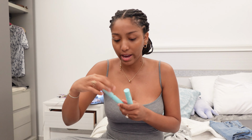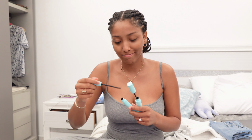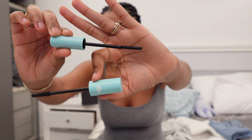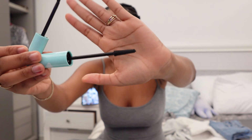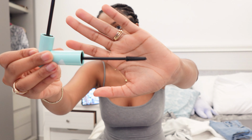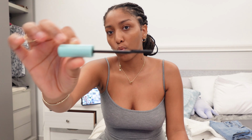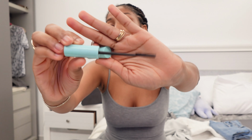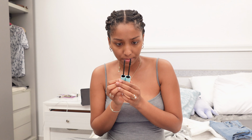They have different heads, different tips. This is the Pro Lash Lift mascara. And then this is the Cloud. It has a thicker, full coverage kind of vibe. And this has just the one tip, one-sided thing going. I'm excited to try and see the difference.